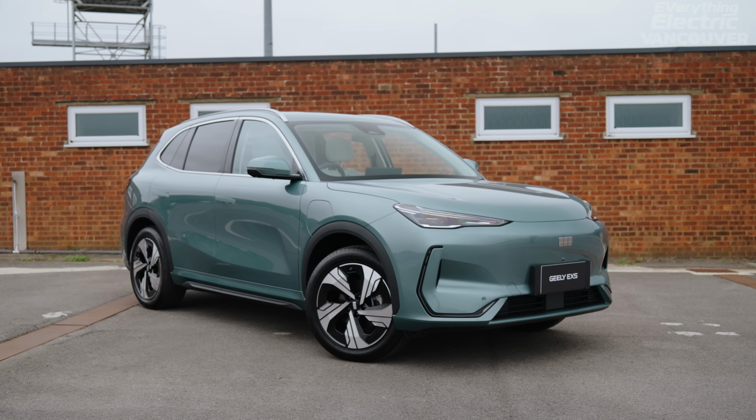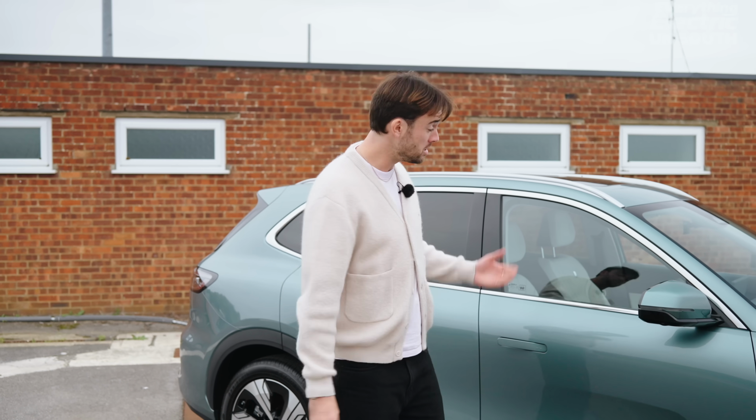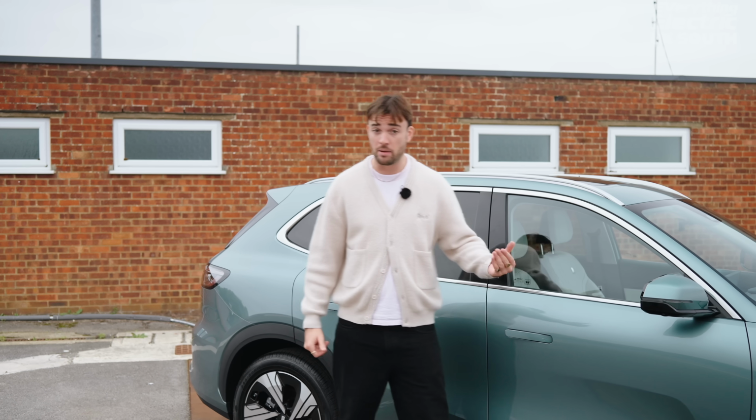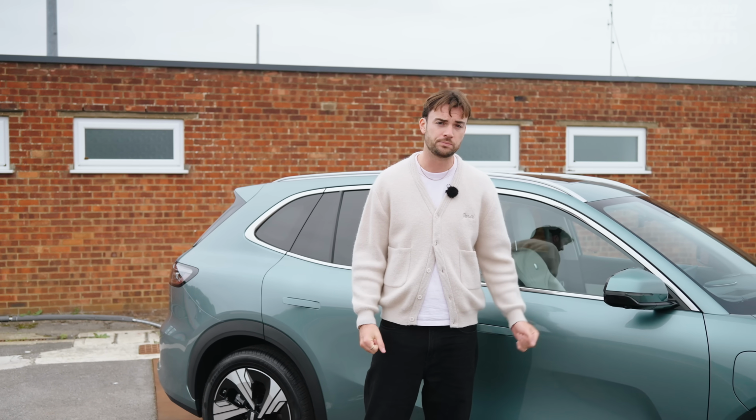What I will say is that starting at £32,000, the Geely EX5 is not so cheap that it's undercutting its closest rivals. That is bang on par with things like Kia EV3, Volvo EX30, Skoda Elroq, properly good cars from brands that people have heard of and are familiar with, which means that this thing is going to have to find some other way of outshining those very, very formidable rivals.